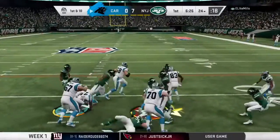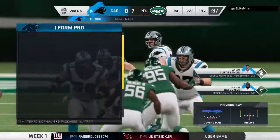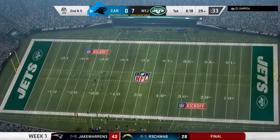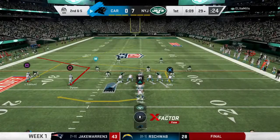On first down, Trout. 5 yards on the carry. Good pickup on first down. I call that play a success. A nice inside run sets up a very manageable second down. A very solid gain on that play. After the pickup of 5, here's 2nd and 5.